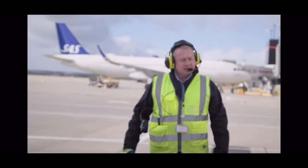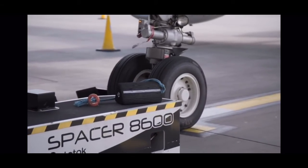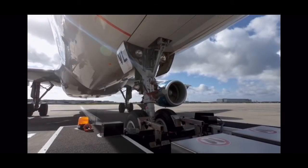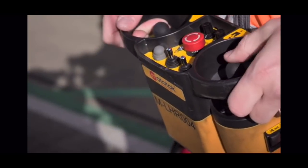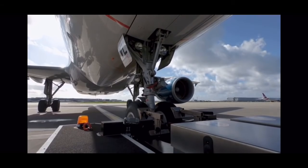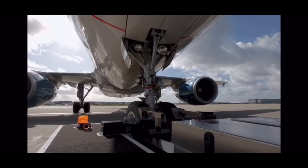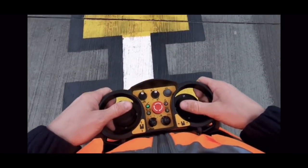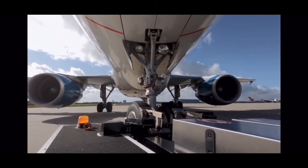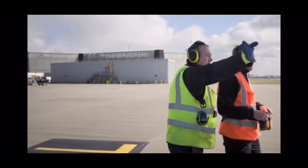One wrong move now could damage the plane, taking it out of service and delaying the flight. Yeah, it's looking good, bro. Well, that's good. With the front wheel safely in the cradle, he can put the pedal down and move the plane. Slowly. That's it, straighten her up now, straighten up a little bit. Right, now slowly bring the tail round. A little bit more, bruv. Bit more turn, bring that round, a bit more turn. Bring that right round now.